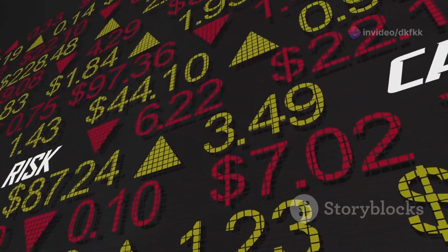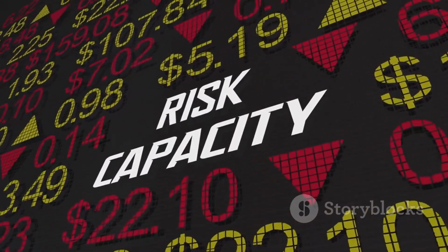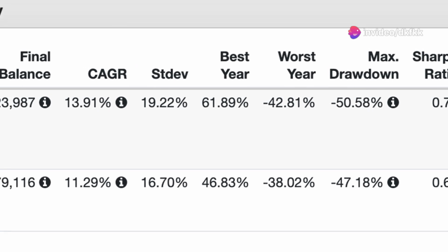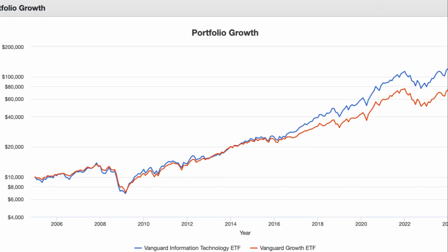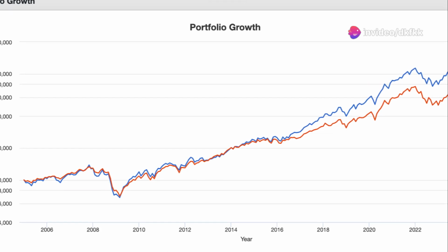However, it's not all roses. The Information Technology ETF exhibited higher volatility, as indicated by a higher standard deviation of 19.22% compared to 16.70% for the Growth ETF. But as they say, with higher risk comes higher reward. While the Information Technology ETF outperformed in terms of final balance and growth rate, it's important to consider the risk factor. After all, investing isn't just about chasing returns. It's about understanding and managing risk to achieve your financial goals.